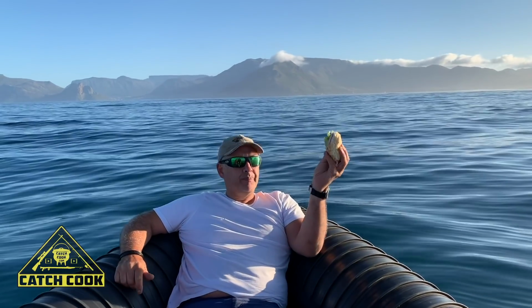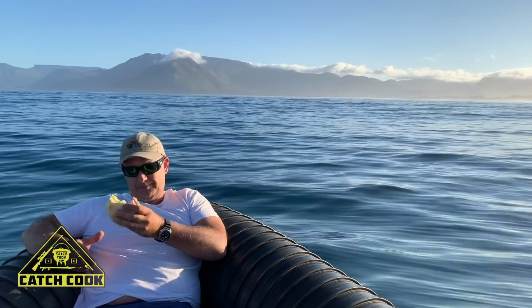Right, we're on the water. Breakfast time, nice ham roll. Waiting to drop our nets. We're only allowed to drop our nets apparently at 8 a.m. and it's now 7 a.m. Beautiful day out here, no wind, looking forward to catching some crayfish.